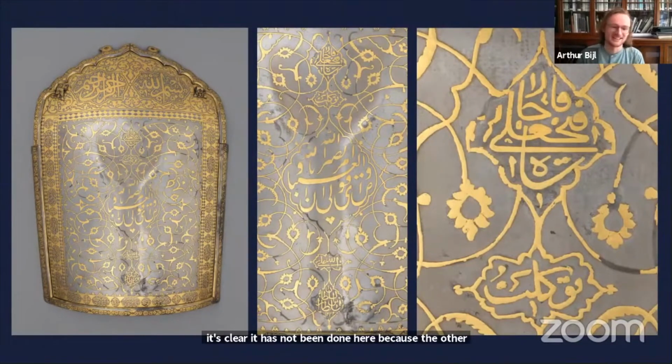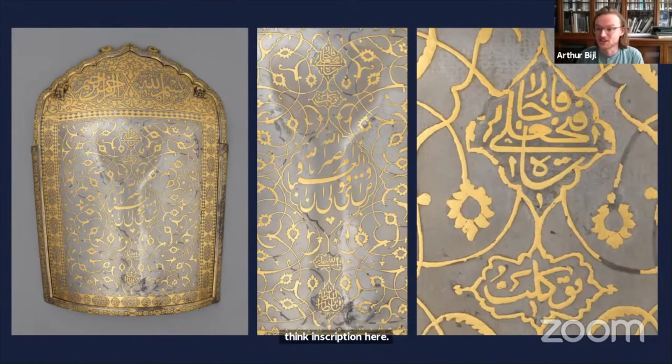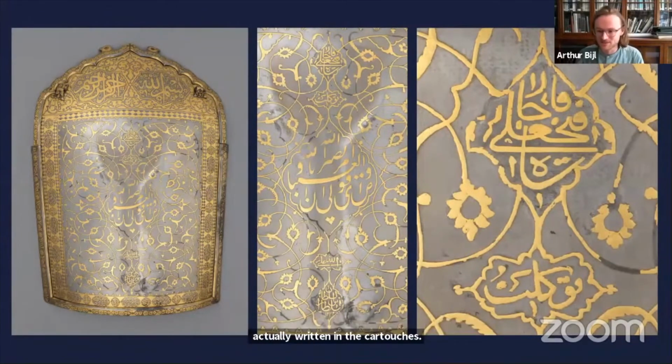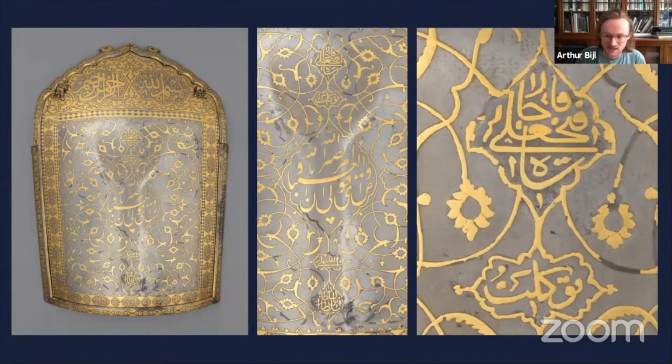So that's quite interesting. And then, of course, what makes this relevant is the content of those cartouches, what's actually written in the cartouches. And we find that here the name of Fath Ali Shah is given, his titles are given, Sultan ibn al-Sultan, and also a date is recorded, not in the one that I've highlighted here, but you can see it actually here at the bottom. You'll see Sultan ibn al-Sultan, and then the date, which is 1224 in the Muslim calendar, which corresponds to 1809 or 1810 in the Christian calendar.